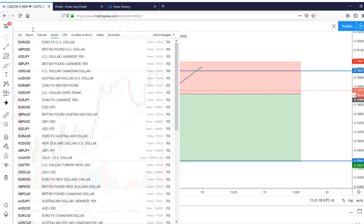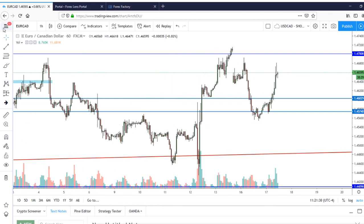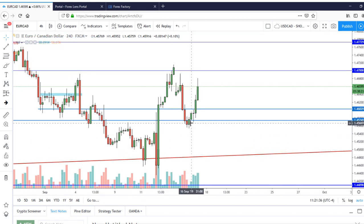Another pair that I did want to look at was USDJPY. We'll look at EURUSD and then USDJPY. Okay, so damn it, EURUSD was also presenting a long yesterday off 145.800. Kind of missed the entry. I think I was asleep during this time.